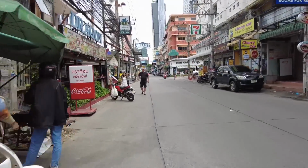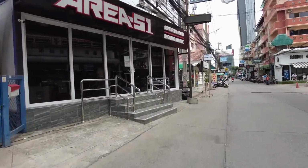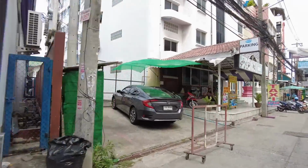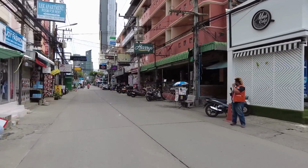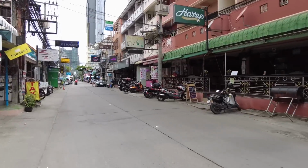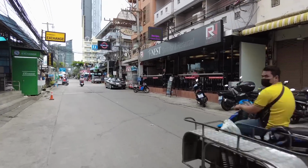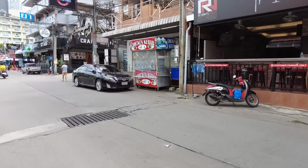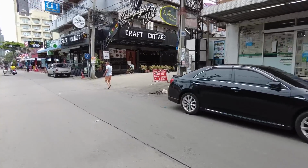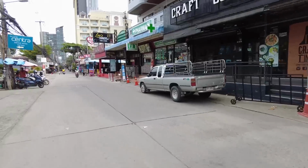As you go down here, there's a few places you want to look out for. Area 51, good for the evening entertainment. Harry's Bar here, another place that's got a good reputation in the city for their food. You've got The Nest, used to be called Robin's Nest, now just called The Nest Sports Bar and Restaurant. Again, has a very, very good reputation. And of course, a place that shouldn't need any introduction whatsoever is the LK Metro. We'll come back through that in a second. Let's just go down here.